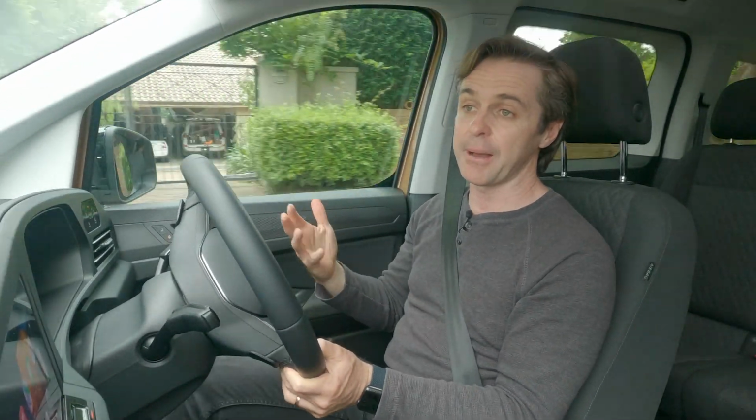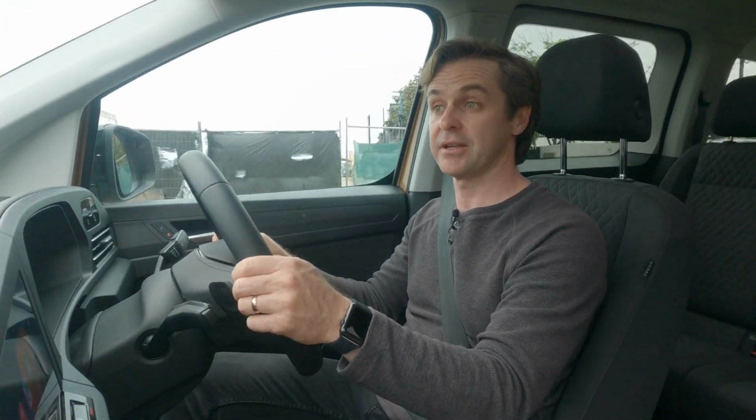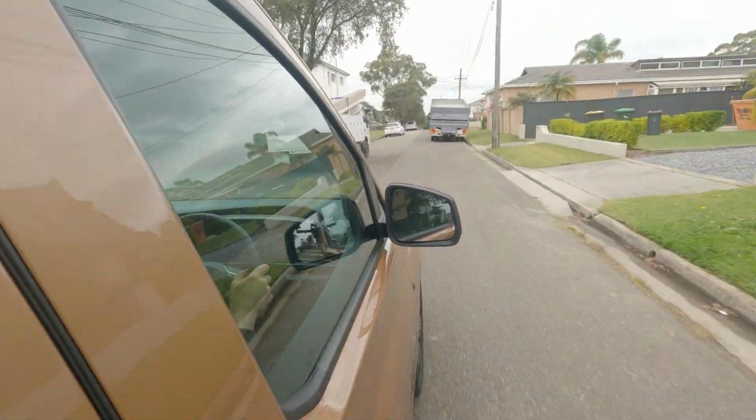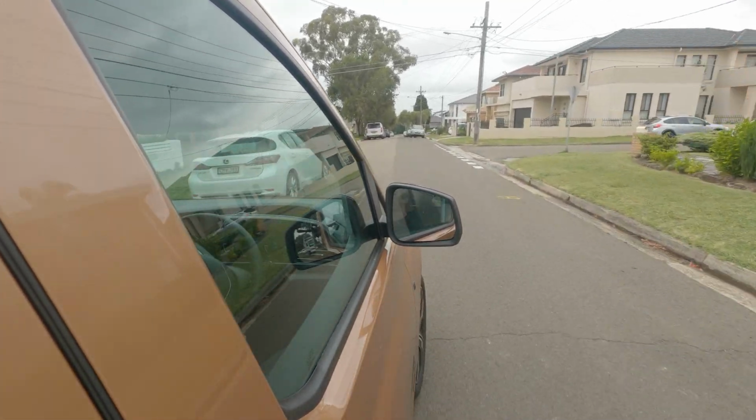And of course, as you load up, having all that torque means that you're not being held up or slowed down. So it's very nice. It's not too wide as a van because, again, it's very hatchbacky. So it will slip down narrow streets that are parked out.